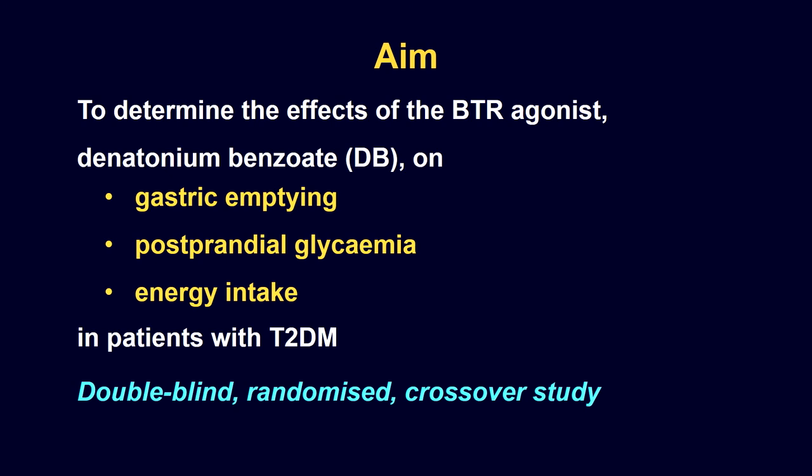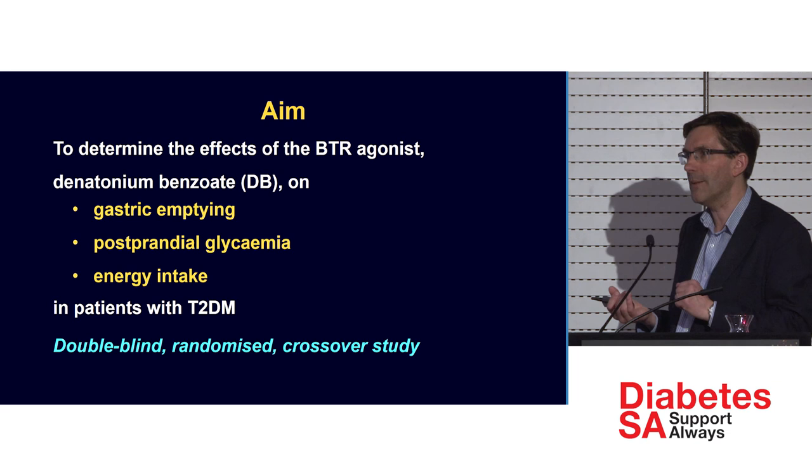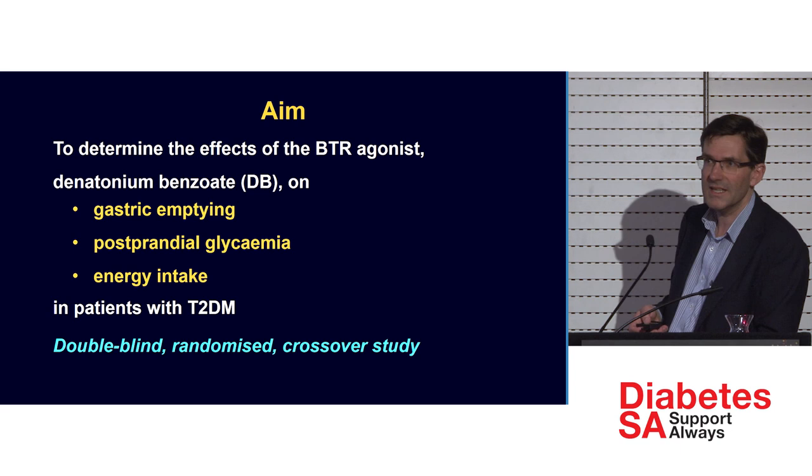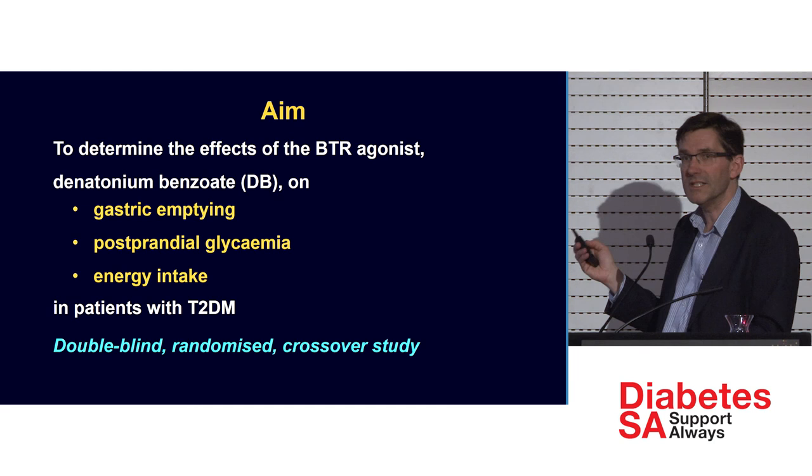So we were really interested, first of all, to test this in people with type 2 diabetes, but also to do it in a capsule form, something that's encapsulated. You can swallow the capsule. Because it's got an outer coating, you won't be able to taste the bitter, and it won't release until it gets down into your gut. And we wanted to study the stomach emptying. We wanted to study what it did to blood glucose after a meal, and what it did to people's appetite and energy intake.